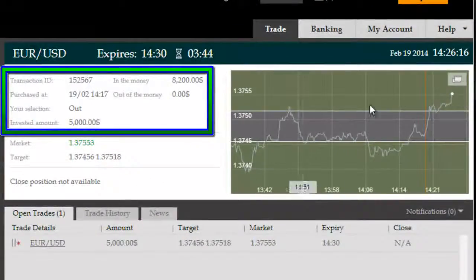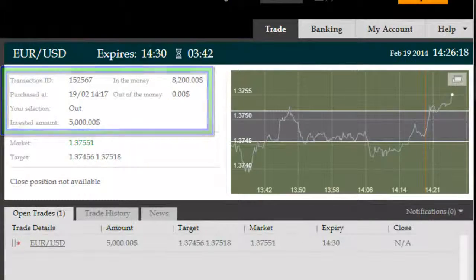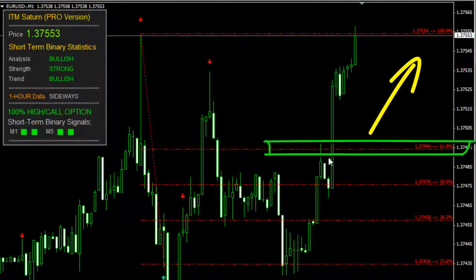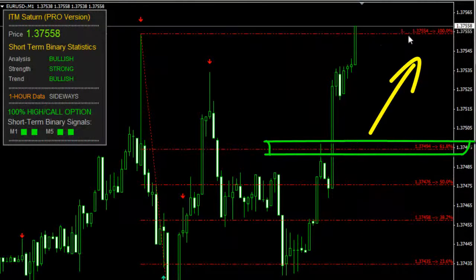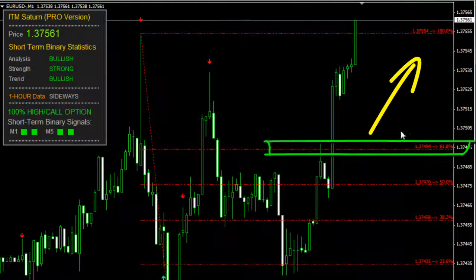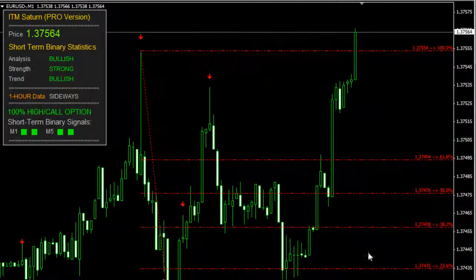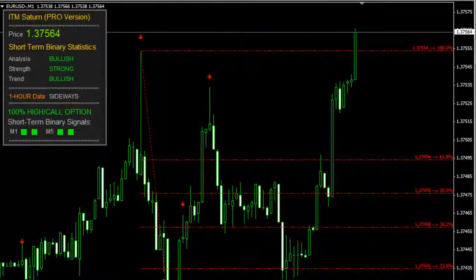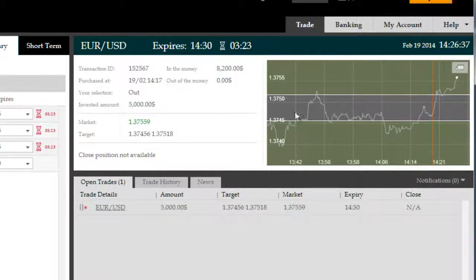Okay, so we're back, 3 minutes and 40-something seconds remaining, and as you can see, price has indeed gone outside the boundary and breached the 61.8 north. This was the implication that ITM Saturn Pro was showing us earlier, that the 61.8% level is such a nice level to take a boundary trade off of, because you don't have to worry about which direction the price goes. All you have to worry about is the volatility implied.